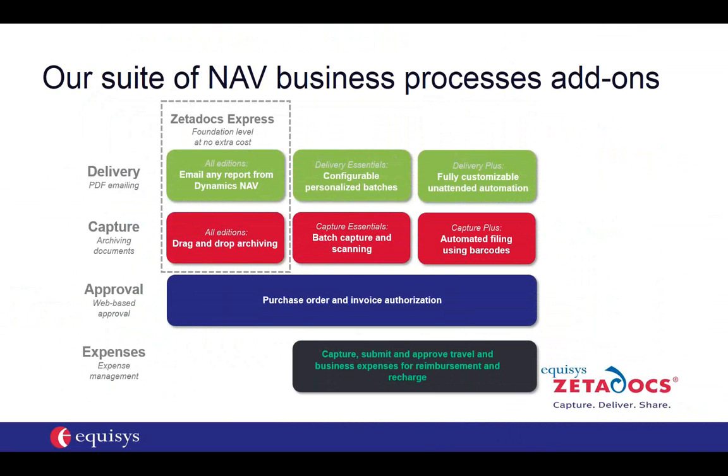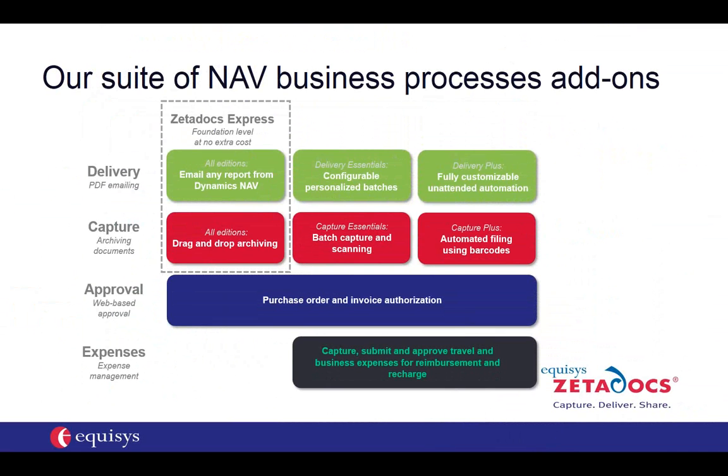Above Express, we do have advanced versions for delivery and capture, and we'll be reviewing some of those in just a moment. We have a web-based purchase approval solution. So if you've got purchase orders or purchase invoices that need to be routed through an approval process and your approvers don't have access to NAV, we've got a solution for that. And we've also got a cloud-based expense management solution that I'm going to be touching on in just a few moments.